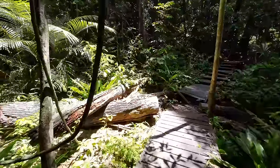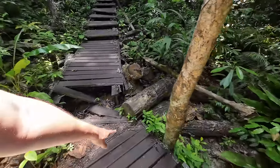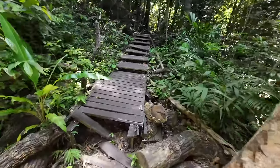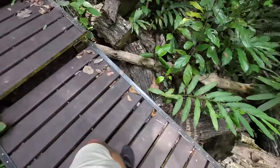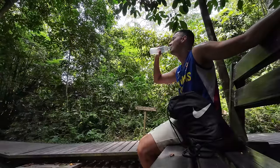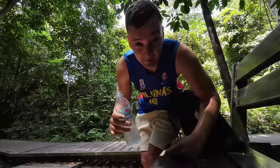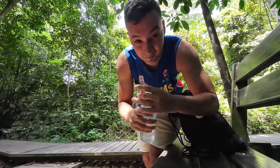Oh, what happened here? Looks like a tree fell down here, destroying a little bit of the boardwalk. But that should be no problem. Okay, after like 20 minutes, the first bottle of water is almost empty. I think I should have bought even more than two.